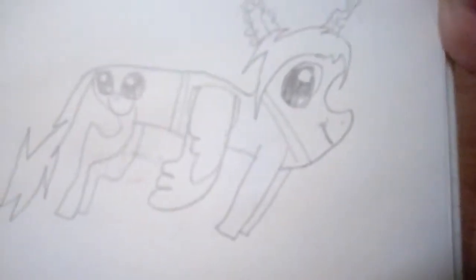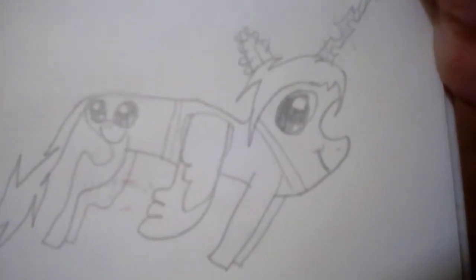Oh, and then here was my character's daughter. I think she's flying down or something. And then another one of my characters here.